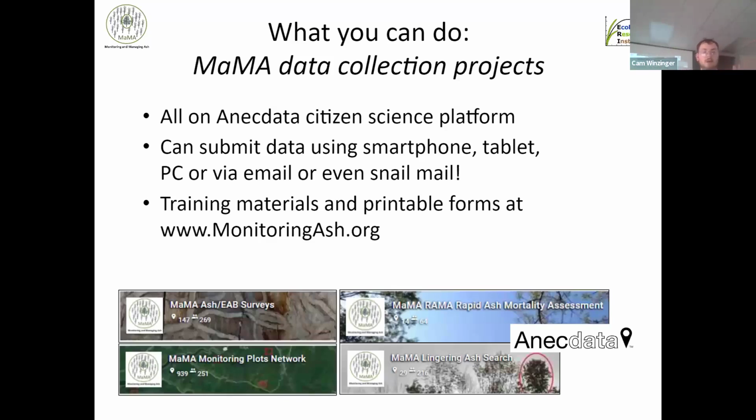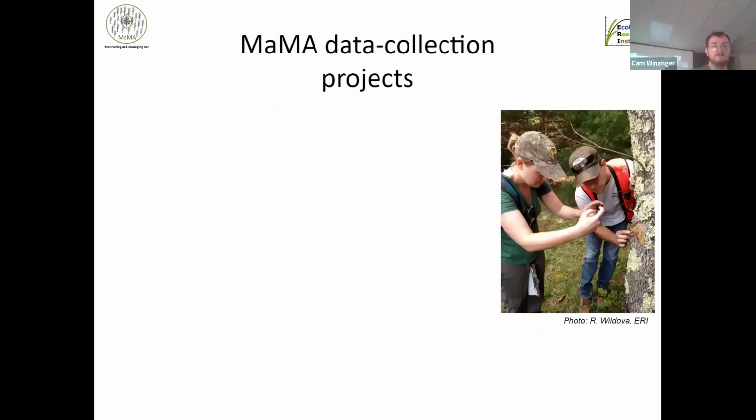The 4 projects that you can find on Anecdata are the MaMA ash and emerald ash borer surveys, the monitoring plot network, the MaMA-RAMA, which is the rapid ash mortality assessment. I know, good name there, right? And then the MaMA lingering ash search. I'll go over all those more specifically right now.